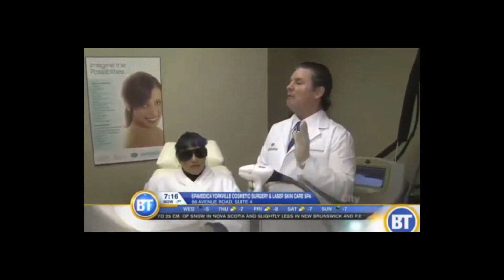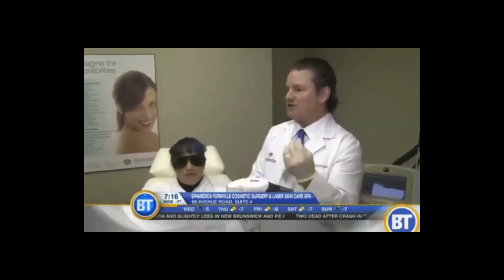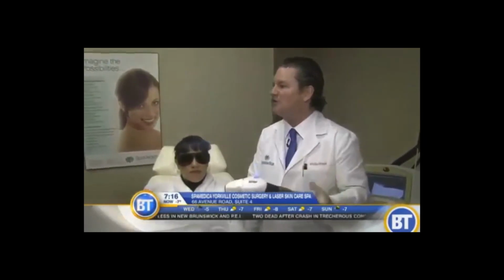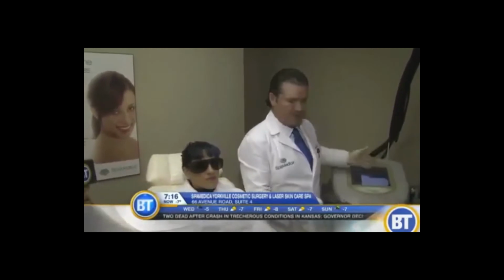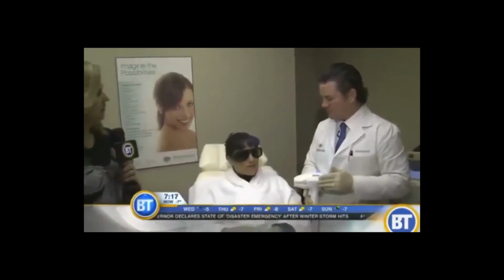And we will mix up machines. So if the Vectus is optimal for permanent reduction after 2 or 3 treatments, but there's some resistant hair, we'll switch to another machine, which has another wavelength. So the secret is multiple wavelengths, high speed, painless. Did that hurt, Laurel? Not at all.